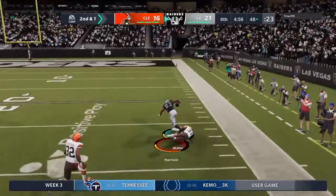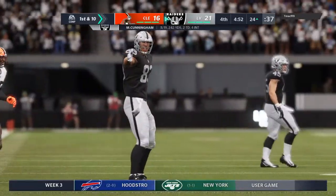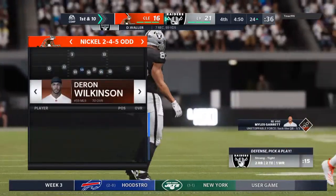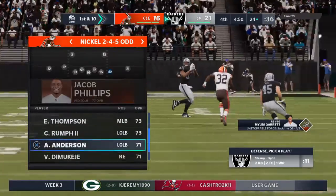You're taking charge. Now a nice throw here, right side. He hauls it in. And they're going to have another 1st down as he's going to be tackled at the Browns' 24-yard line. That one goes for 24 yards.